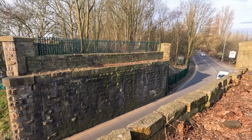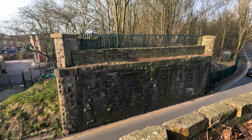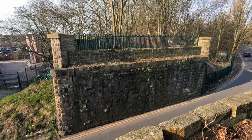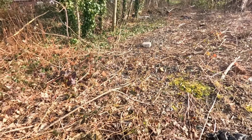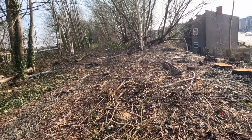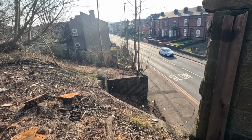So I can show you through there. There we go, look. That's the best we're going to get. There's the remains of another old sleeper there, look. Wonder if I could actually get down there. Looks a bit high up, doesn't it?